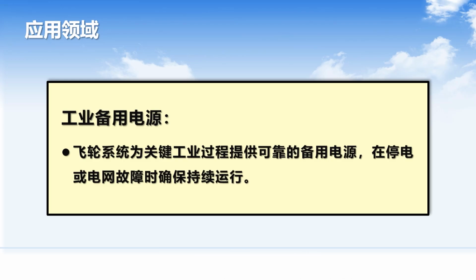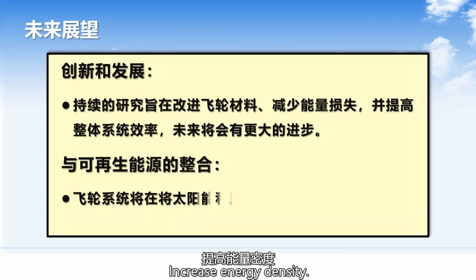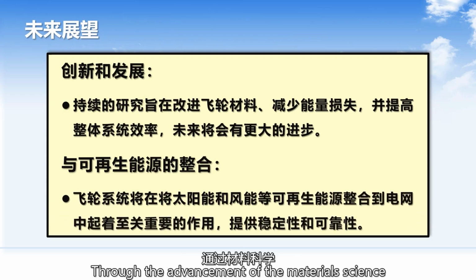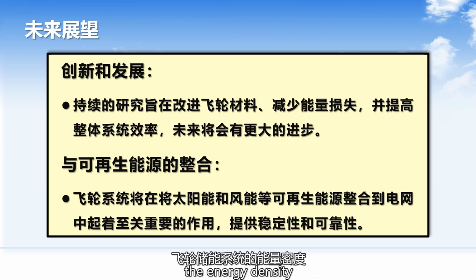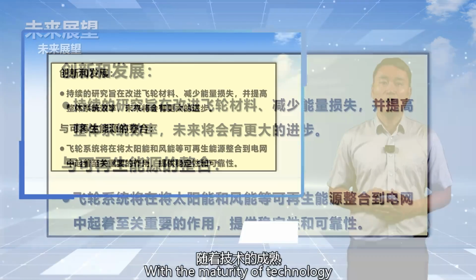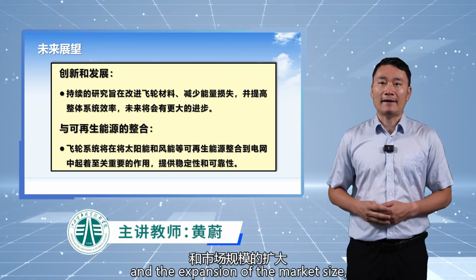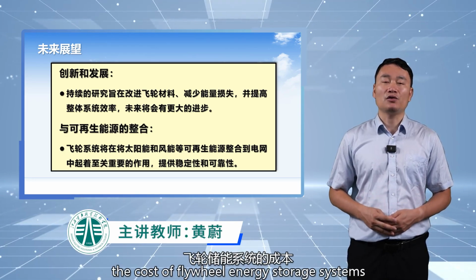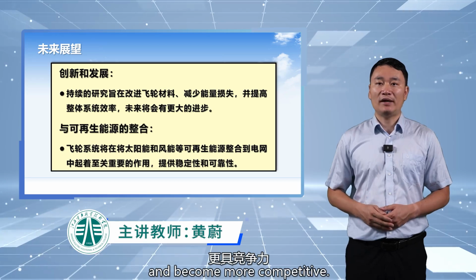In the future, the Flywheel Energy Storage Systems will continue to develop in the following directions. Increase energy density through the advancement of material science and engineering technology. The energy density of the Flywheel Energy Storage Systems will be further improved. Reduce costs with the maturity of technology and the expansion of the market size. The cost of Flywheel Energy Storage Systems will gradually decrease and become more competitive.